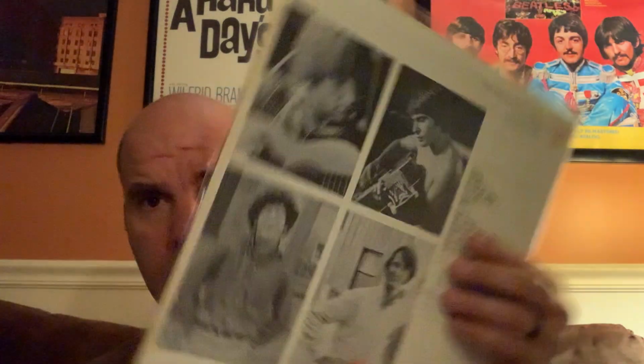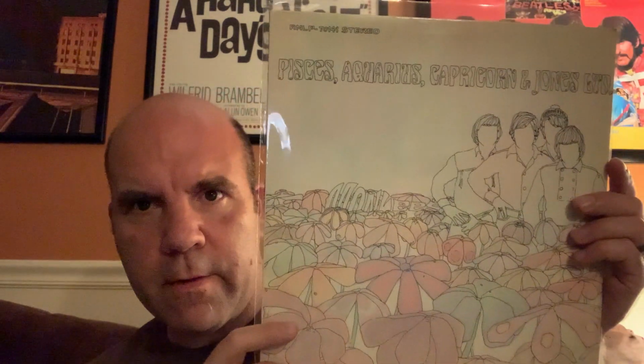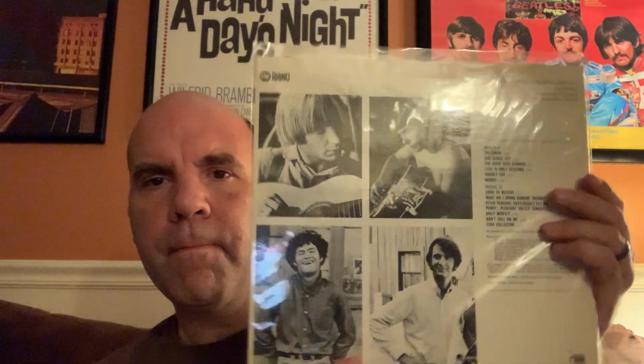And then this is my Rhino re-release with a beautiful hype sticker here. This is one of the first Monkees albums that I owned, with the different picture there, which is very cool. Nice pressing of that. This is my stereo version with the shrink of Pisces, Aquarius, Capricorn and Jones, another favorite Monkees album. This is the Rhino pressing of Pisces, Aquarius, Capricorn and Jones. This is a stereo in the shrink version.